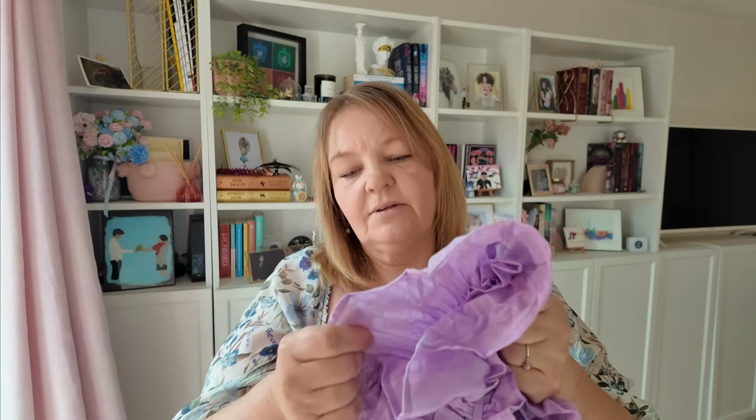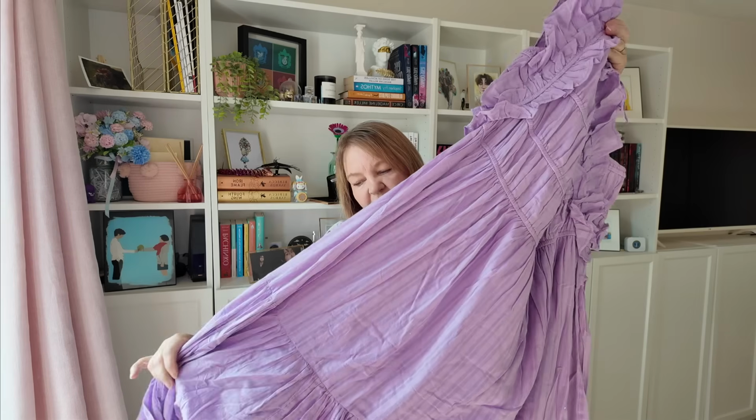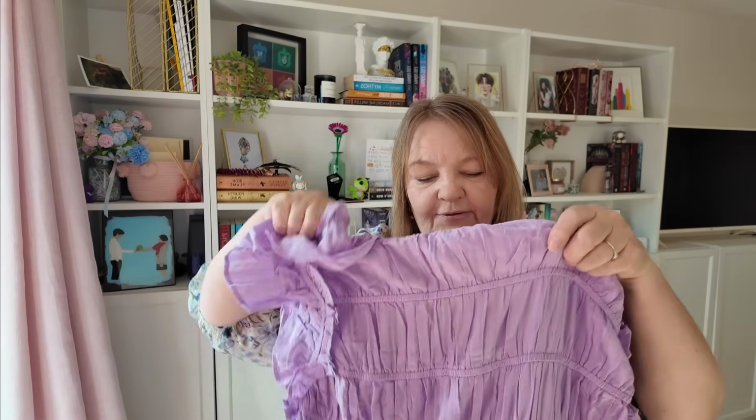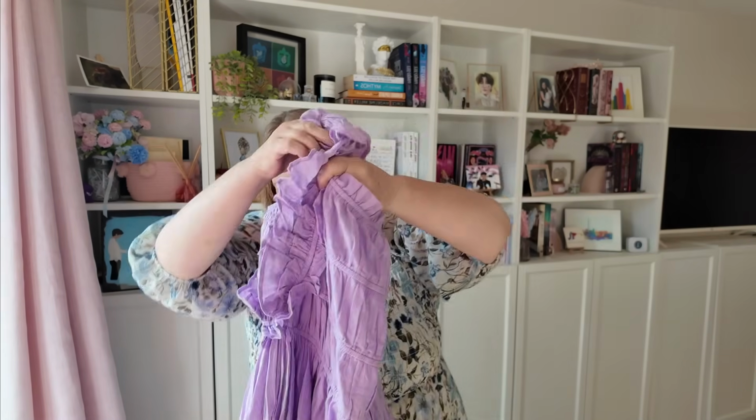This dress in a size 22 was £32. It's a little bit on the pricier side, isn't it? Although it is a beautiful cotton, very, very lightweight. Although combined with all these different features, it's actually quite a heavyweight dress because it is also lined. This top layer is quite a fine cotton, so they've covered up your modesty by lining it. It's got elasticated frill shoulders and then different lines of gathering.